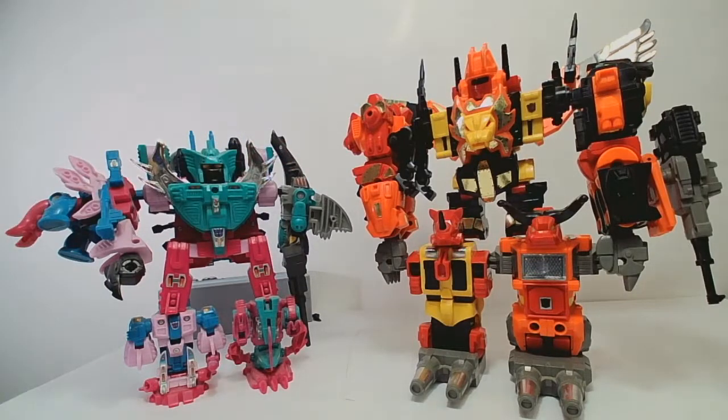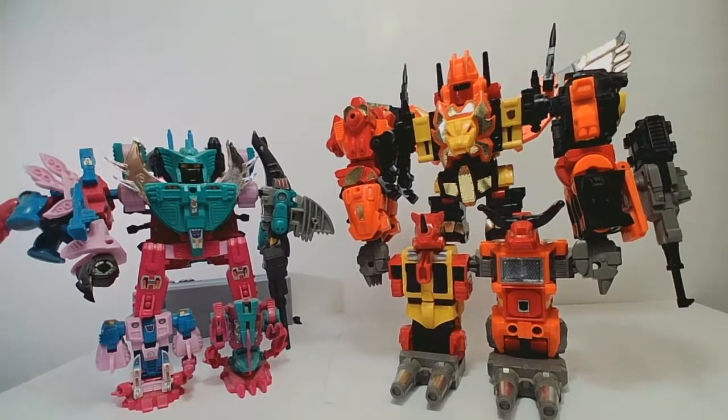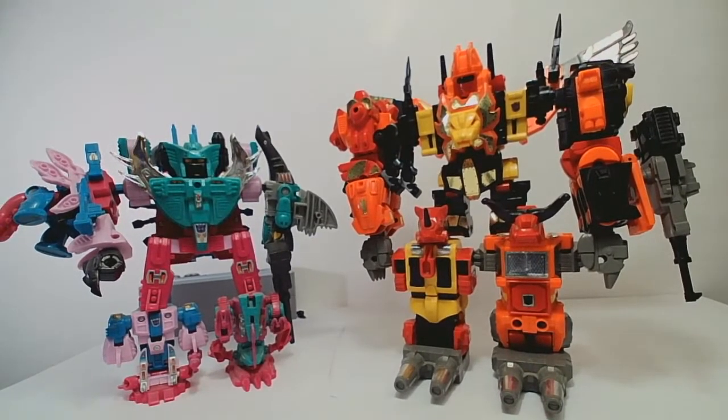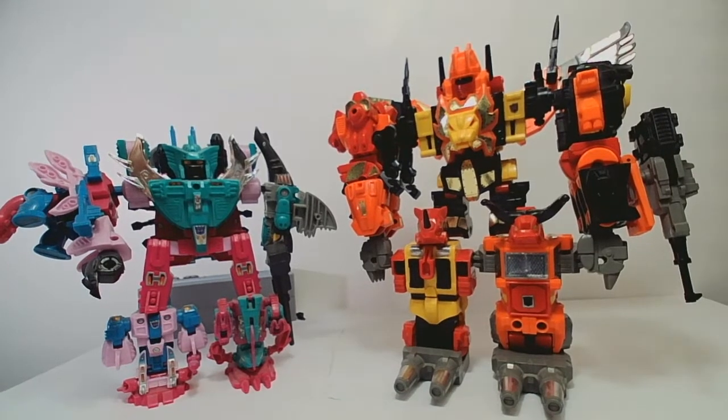And that's the same thing that I was talking about with the Dinobots. Let me go ahead and try and focus this in a little bit more. Forgive me while I do some computer-type stuff.